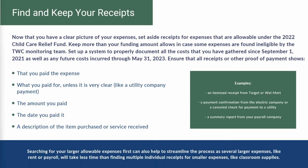A pro tip is to search for your larger allowable expenses first. This can help you to streamline this process of collecting your receipts, because larger expenses like rent or payroll will take less time to use up funding than finding multiple individual receipts for smaller expenses, such as classroom supplies.